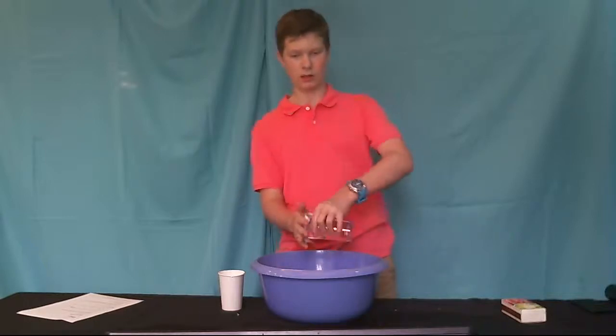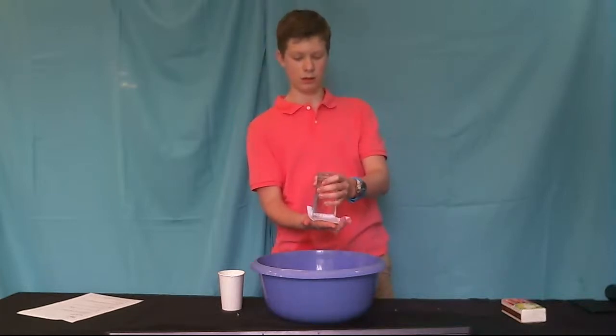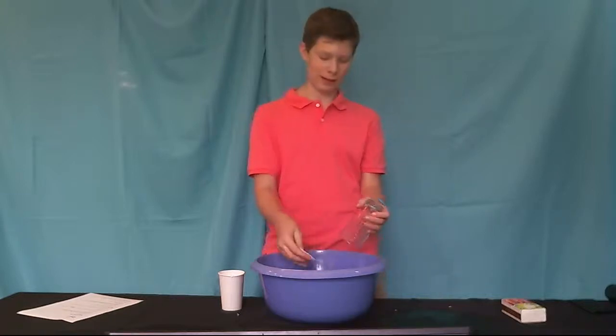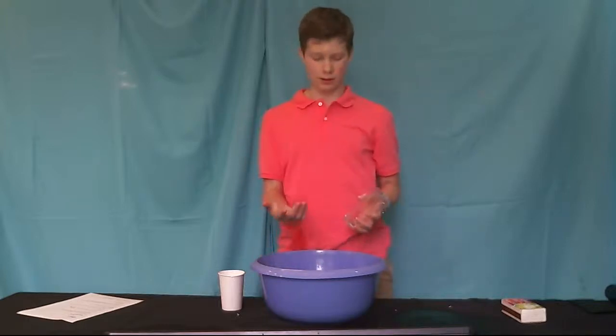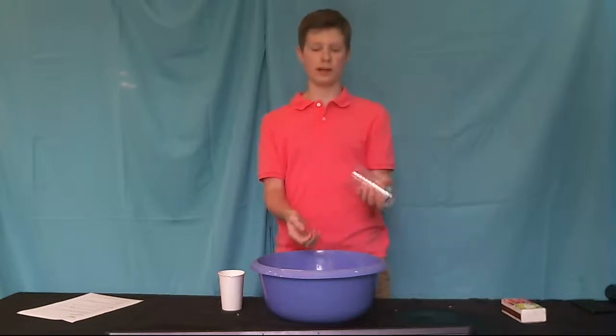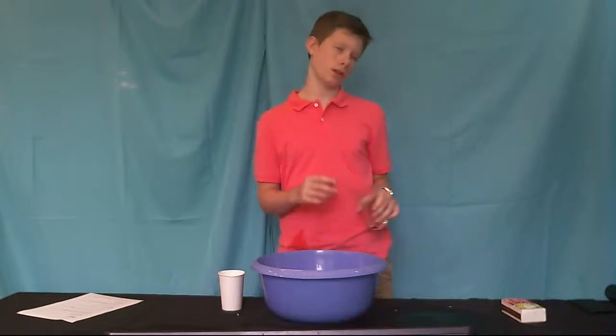Okay, I have it like this. Let's see if this works. I don't think so. Yeah, that didn't work. It worked for a split second. But pretty much saying if you have the dry index card, it's going to get a little bit wet, and then you remove your hand, and it will stick like glue until you remove it.